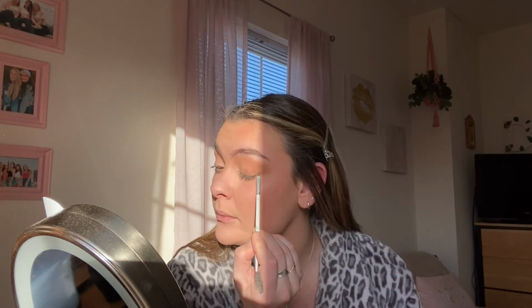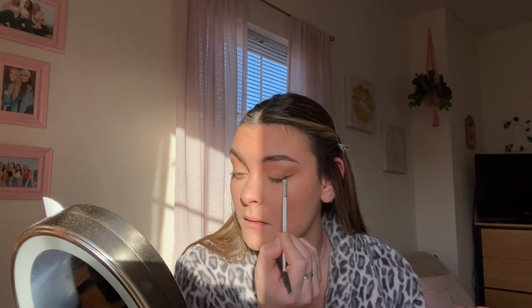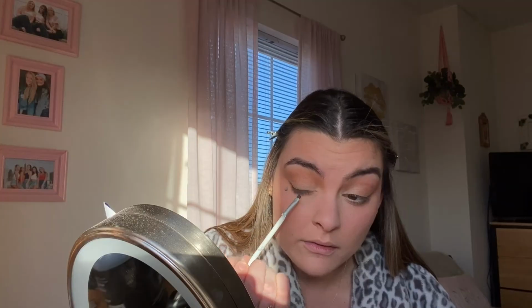I learned this little trick on TikTok. I'm going to go in with the darkest color and a really small angled brush and do a super small faux wing, but with eyeshadow, so it's not really a wing. Super thin, super light. Oh my god, that's not thin or light. Oh, that's more the vibe.